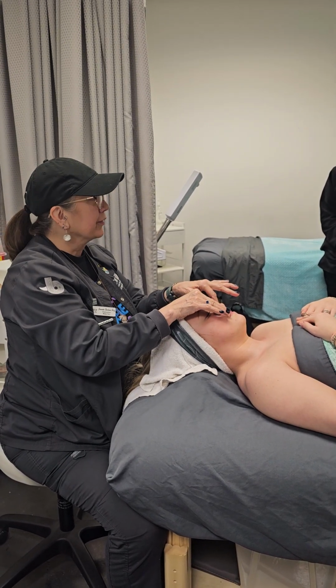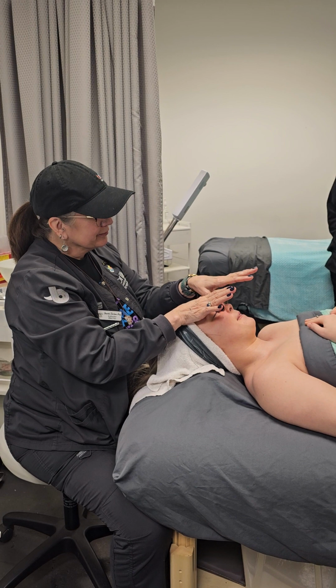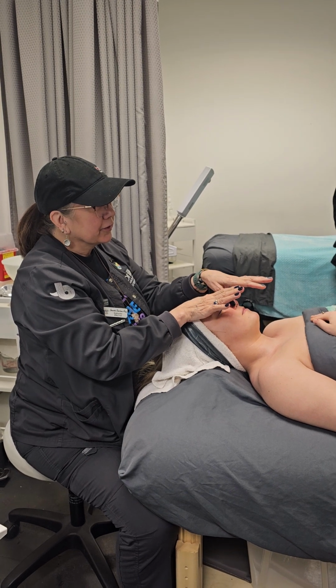Now I'm going to crisscross my thumbs. That's Amber. I'm going to slide down one side, get that crease, where all the makeup and stuff hides, and get around her nose ring, because that nose ring holds a lot of stuff.